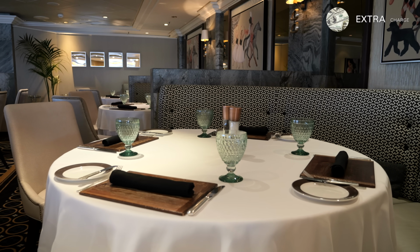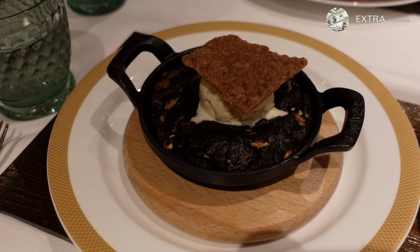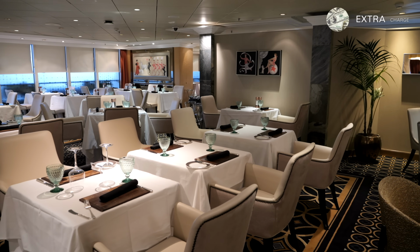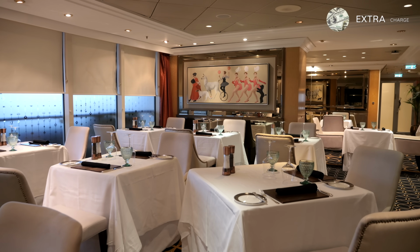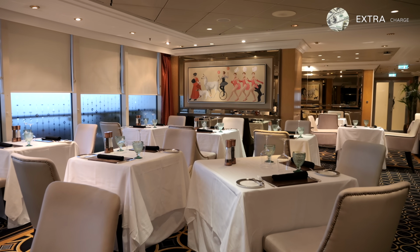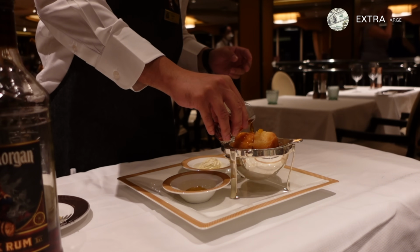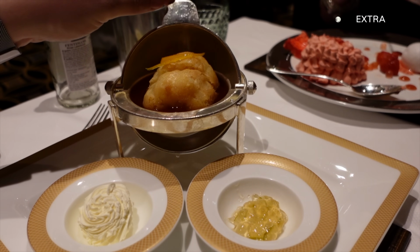The menu boasts a variety of options, ensuring that there's something to satisfy every palate, even vegans. Accompanied by a selection of fine wines and impeccable service, the Veranda offers an atmosphere of sophistication and exclusivity. It's a culinary journey that goes beyond just a meal, providing a memorable experience that justifies every penny of its cost.